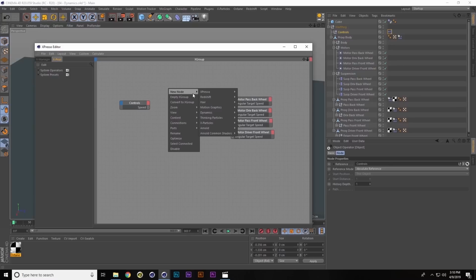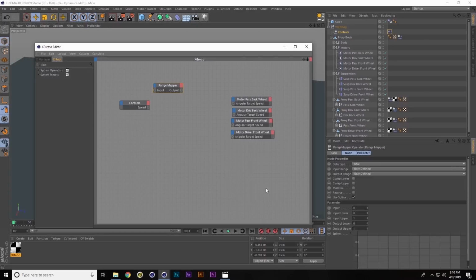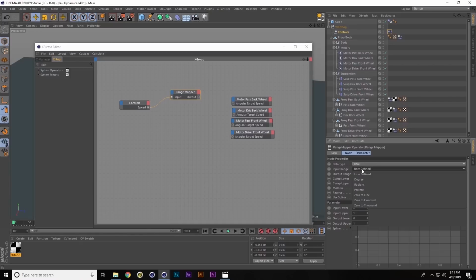So we're going to go to New Node. Where is calculate? Oh, there we go. This is a range mapper. This converts one value to another. So we're going to plug our speed into this range mapper. Now our range mapper input is what? Percent, right? Because our control slider is percent. So we're going to say the input that we're sending in here is going to be in a percent value, but we want our output to be in degrees.